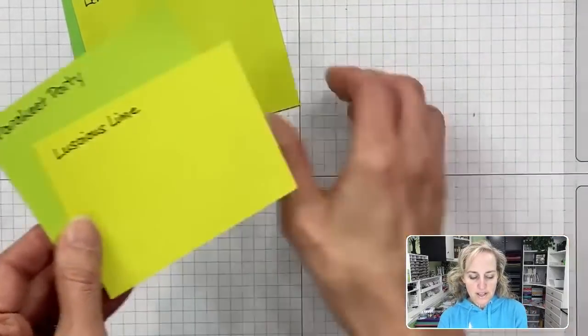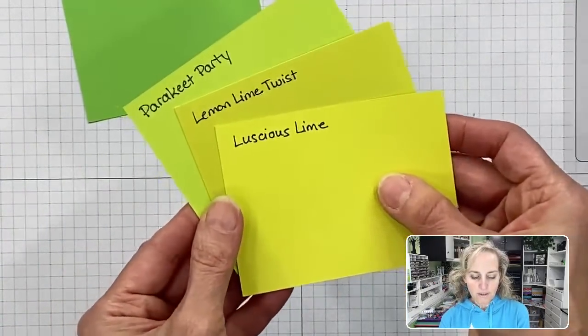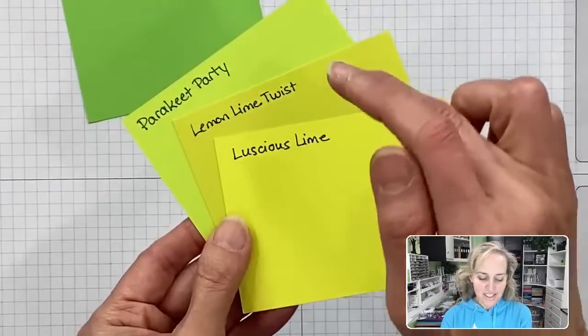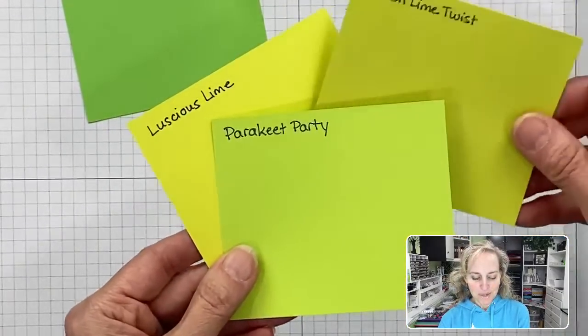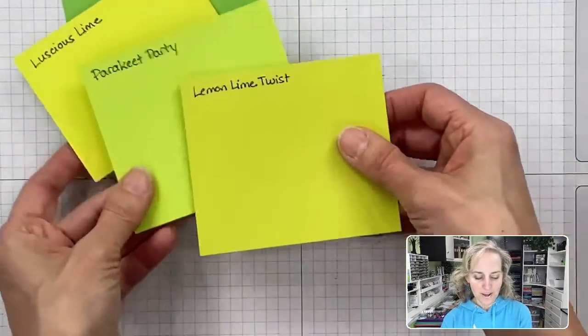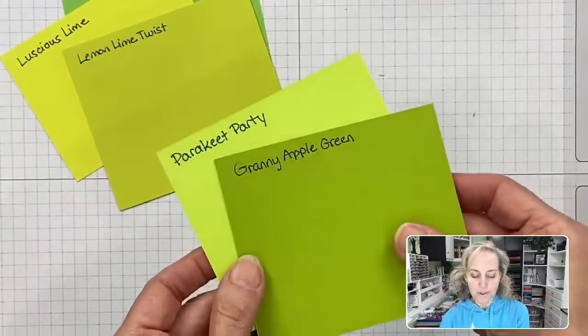Okay, so here's Luscious Lime, even yellower. So if we ranked these in order of the amount of yellowness, I would say Luscious Lime has the most, if that makes sense. So there we go. A little comparison between the three of them that way. Okay, so those are past colors. A current color that we have is Granny Apple Green.